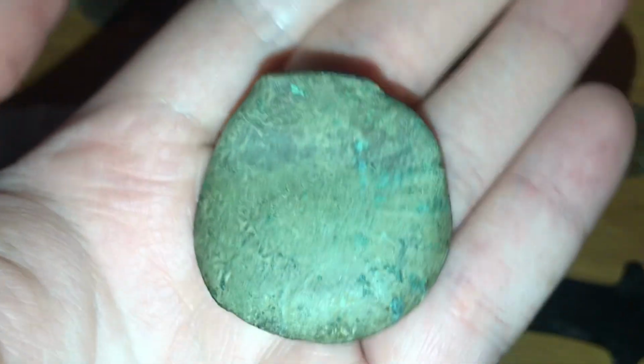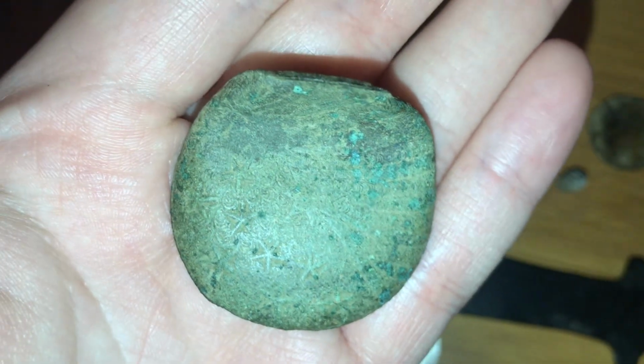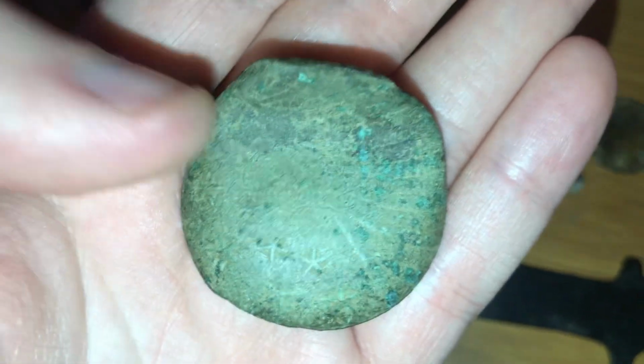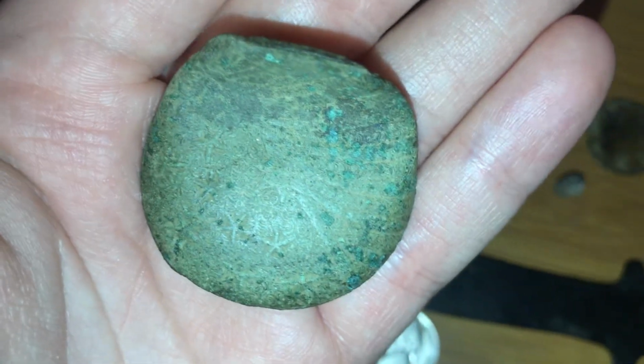Unfortunately, I'm not sure if I should clean it or not. You could see some really cool design on it. It's got a star in the center, stars around it, and it looks like wavy patterns around it.